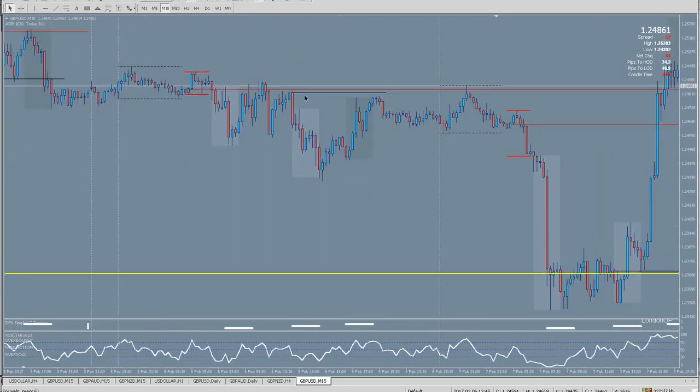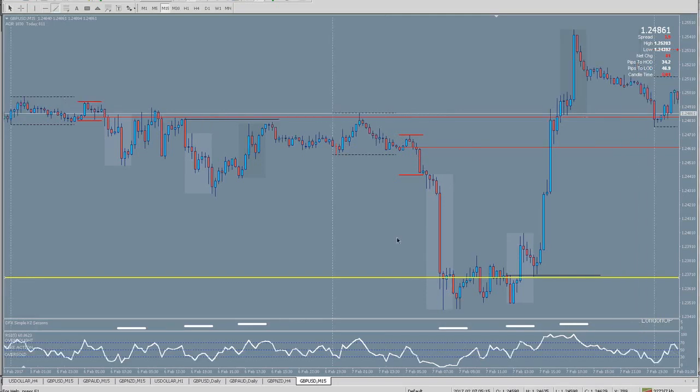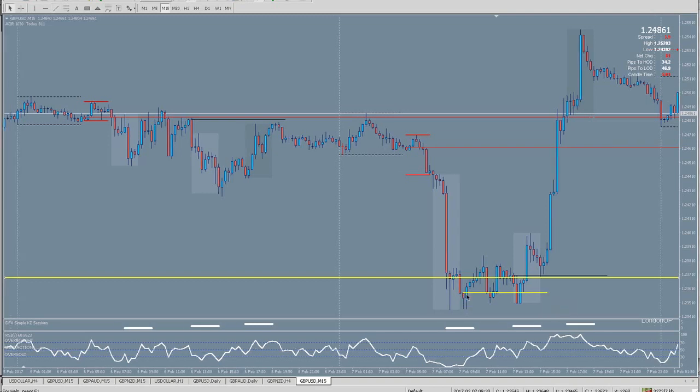So the market opens up after Asia. Asia, the market comes along, Asia drops into this order block, and then you can refine it and find the order blocks within 15 minutes, which is this candle here, the down candle before the up move fast. Market comes into it once, twice, and then rallies off.